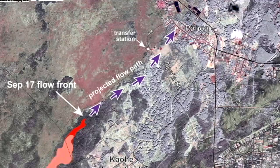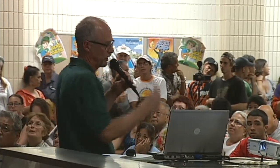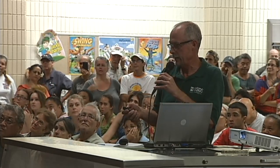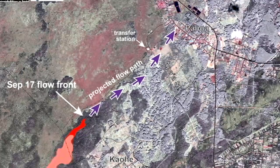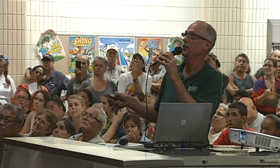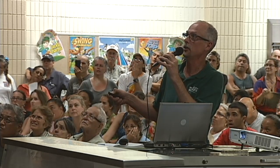Okay, this is trying to show the same thing, but in a different way. We put this product out online yesterday. Frank is the one that generated it. So if you have specific questions, be sure to talk to Frank, but everybody here can talk about this map. This map is using a satellite image as the base. Here's Pahoa homesteads. Here's the transfer station that we've been using as a marker. Here's downtown Pahoa. This is the bypass road here. Here's the school. This is the village road.